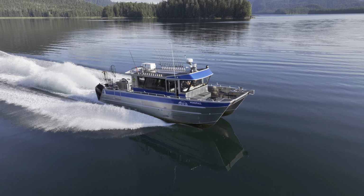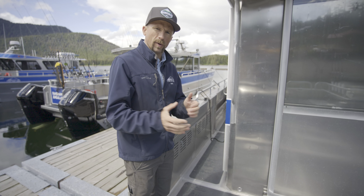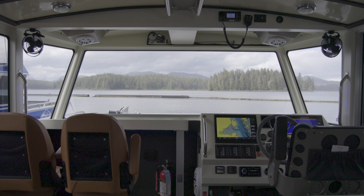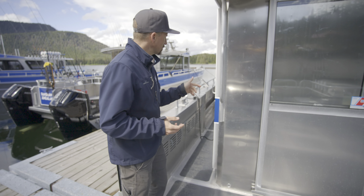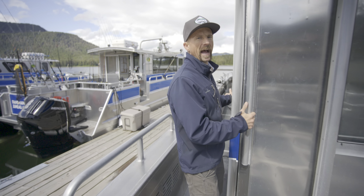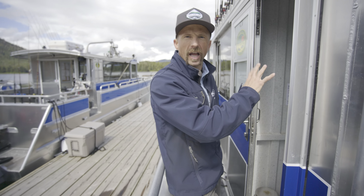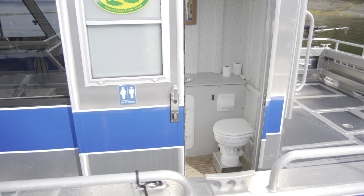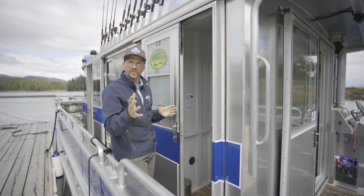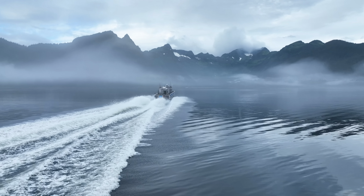One of the things that we love about our boats is not only inside has heaters and lots of space, these catamaran hulls actually have a very nice full-size bathroom. So you don't have to climb into a hole, you don't have to use a bucket, but we've got plenty of space to come outside while you're fishing and, you know, take care of business.